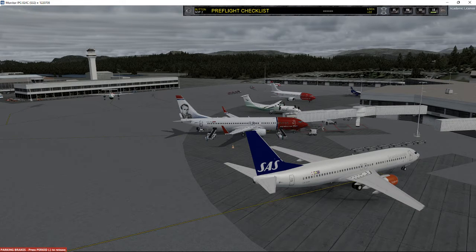QNH 1014. ILS runway 35 in use. Landing and departing runway 35. VFR aircraft say direction of flight. All aircraft read back hold short instructions.